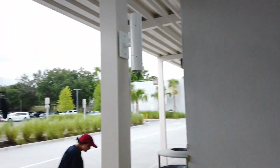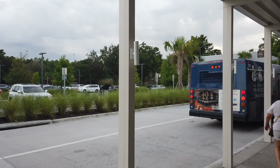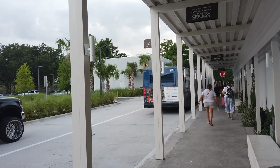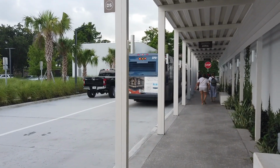We are headed to Animal Kingdom tomorrow, so we're gonna get to check out some of that Swan and Dolphin transportation. That's a Magic Kingdom bus right there, and one big thing to know about the Magic Kingdom bus is it will drop you at the Transportation and Ticket Center, and you'll have to leave from the Transportation and Ticket Center instead of the Disney bus stop at the front gate. Now, depending on who you are, that could be a minor or major inconvenience. I don't know if it'll make or break you wanting to stay at the Swan Reserve.